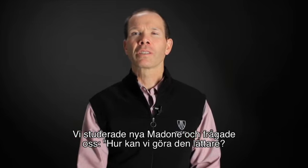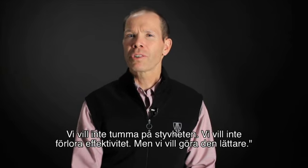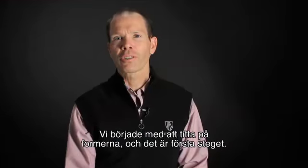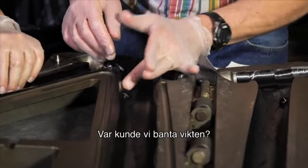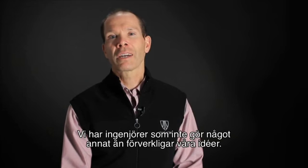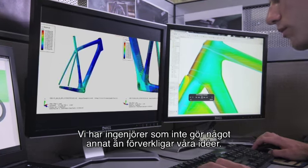We looked at the new Madone and said, how can we make it lighter? We don't want to lose stiffness, we don't want to lose efficiency, but we want to make it lighter. We started looking at the shapes. That's the first step. Then we took a look at the materials that went into those shapes. Where did we need to have the stiffness? Where could we take weight out? Those are all things that we did a lot of studies in FEA. We have engineers that work full-time, and that's all they do, is basically load in the ideas that we come up with.